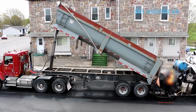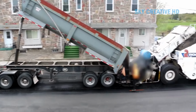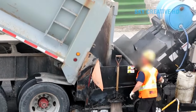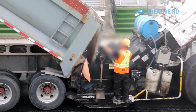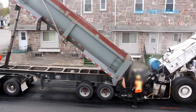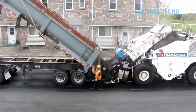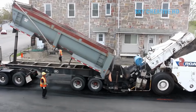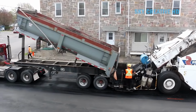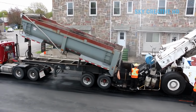The second one is the CAT Caterpillar asphalt paver AP1000F. The AP1000F is a high-production wheel paver that excels on airport runways, interstates, highways, and other large job sites. Its high travel speed, optional front wheel assist, and all-wheel drive features deliver superb mobility.